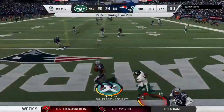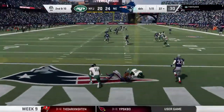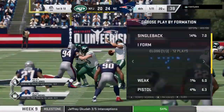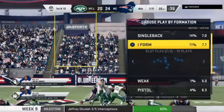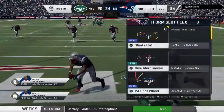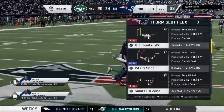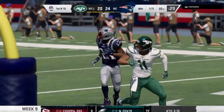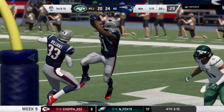And, a crusher there as it's intercepted. A great read, and it's picked off. And that one, it's going to hurt big time. You're in the 2-minute drill trying to get your guys down the field, and it's looking like they're going to come up just short, as this is definitely not his best throw. And it'll wind up being intercepted.